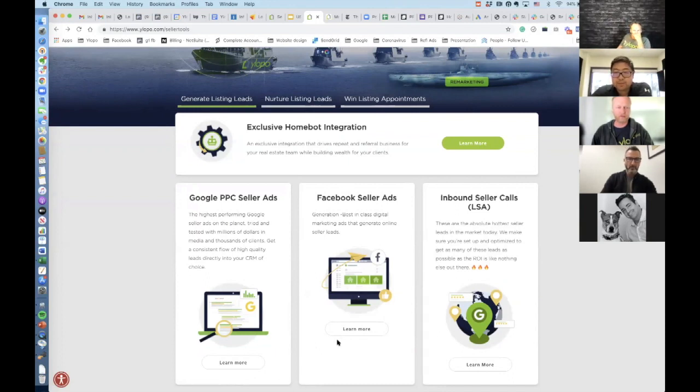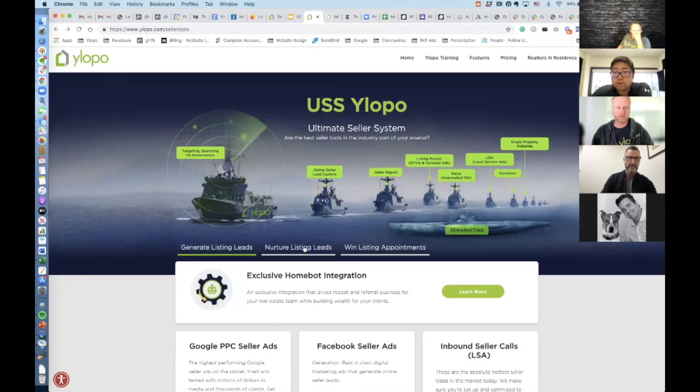So that's the purpose of this portal. We're going to go through most of these components today, but I wanted to call this out as we're going to go through it at a high level. And if you want to drill down now to the details and actually implement what we've talked about, ylopo.com/seller tools is where you're going to go.